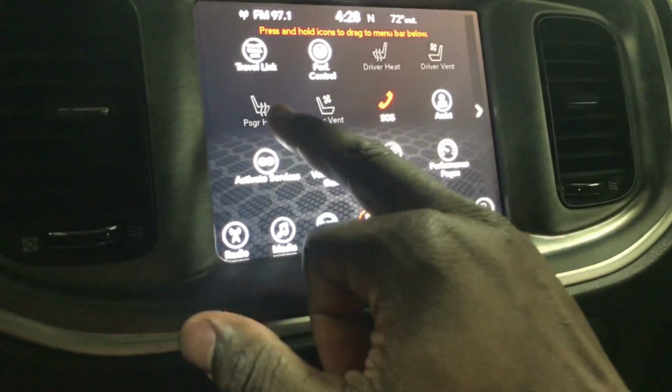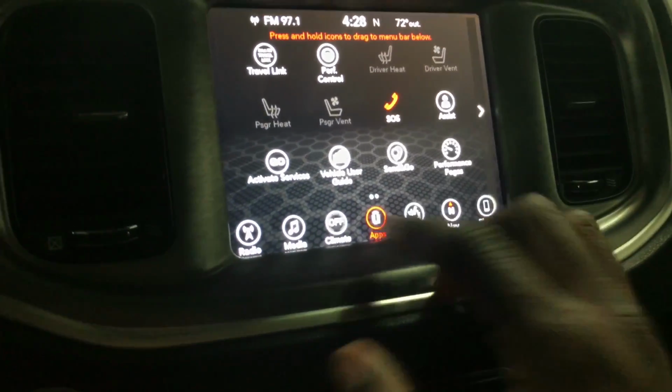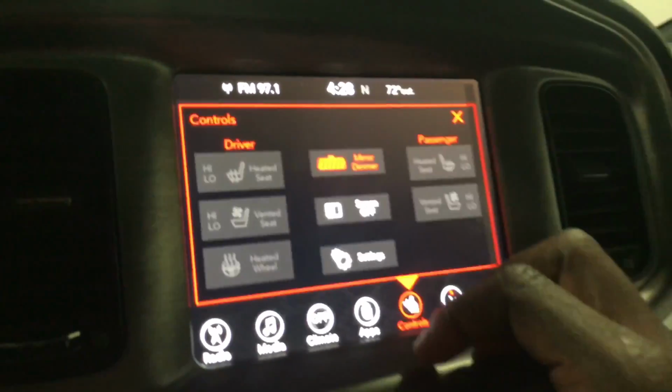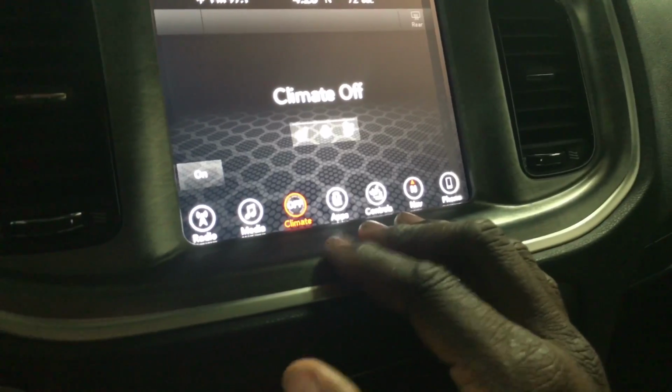Passenger ventilation, passenger heating, driver heat, driver ventilation. That's also found under climate controls. Climate controls has the heated ventilated seats. So that's cool that in this Daytona version you actually get heated and ventilated seats. Isn't that cool? I like that. That's very nice.